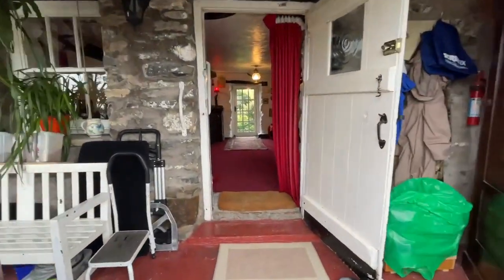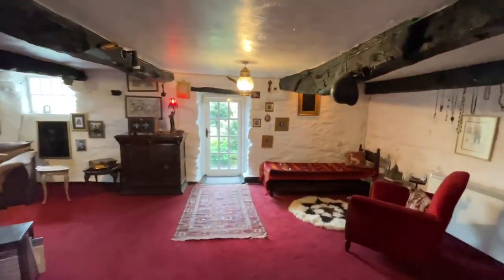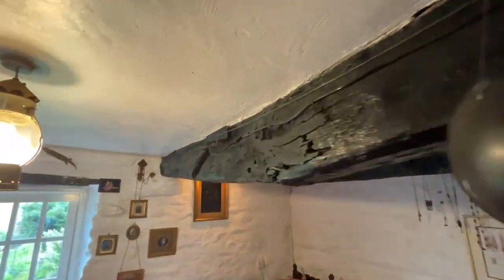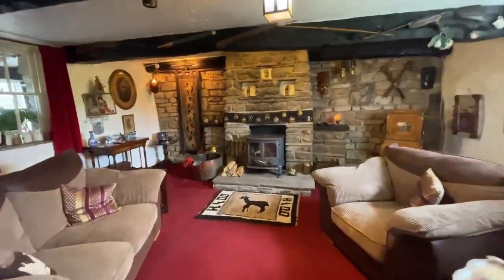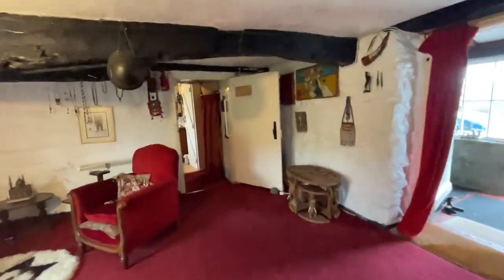So here we go. Let's have a peek through into here. So there's two separate sides. There's the barn conversion, which is over here, which I'll show you momentarily. And as we come inside here, you've got this wonderful large open sitting room with all these fantastic exposed beams. There's a lot of character in this room, and the views out obviously over that lovely garden and over to the fells. We've got a nice bit of sandstone revealed fireplace here, and a wood burning stove. As you can imagine, this room would be as warm as toast when you get into the winter time.